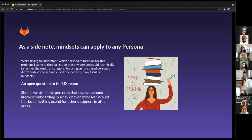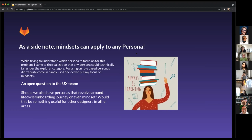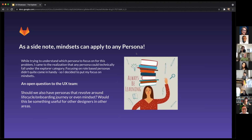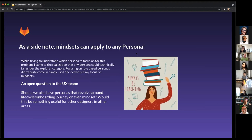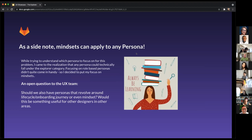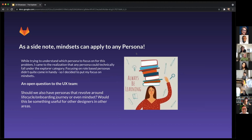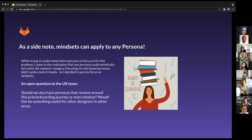And then as a side note, when I was going through the starting of this work, I was realizing that the personas are really hard to match because kind of any persona can be an explorer. It wasn't dedicated just to software developers or managers. And what I wanted to bring as an open question to this UX showcase is, should we also have personas that revolve around life cycle, onboarding journey, or even mindsets?